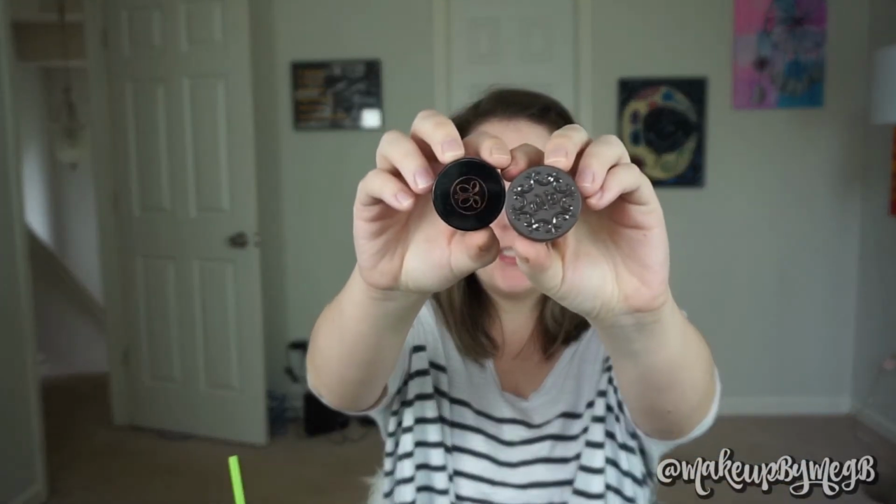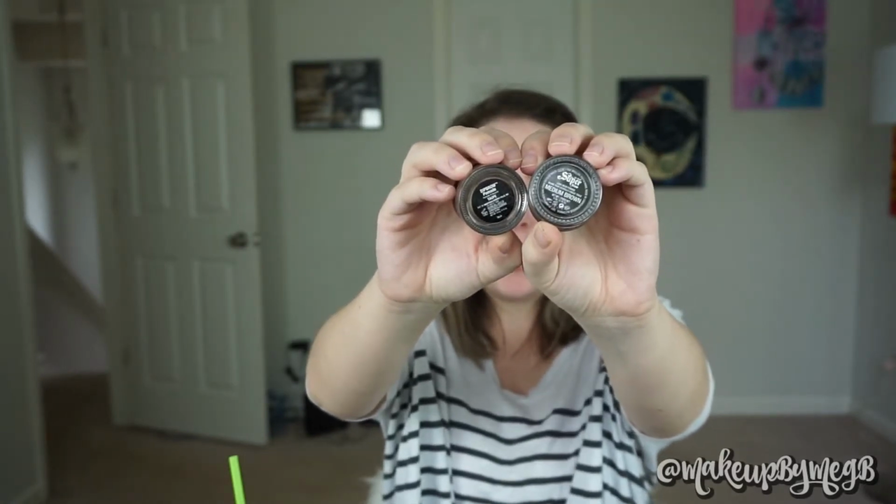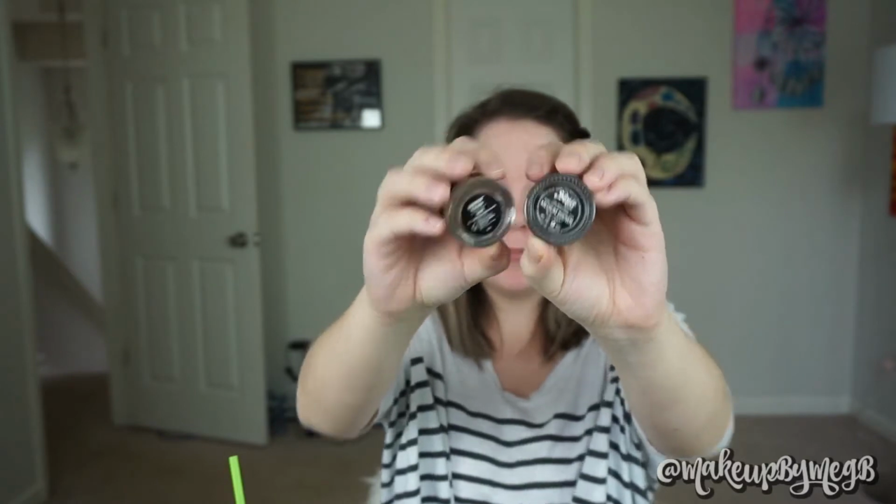For comparison purposes, here is the size of it next to Dip Brow. This product is 5 grams and Dip Brow is 4 grams. So there's slightly more product in here. I wish that price was included on the info card. This 24-Hour Super Brow longwear pomade retails for $19. This is pretty on par with Dip Brow. Dip Brow retails for $18, so you are paying $1 more for a gram more of product.